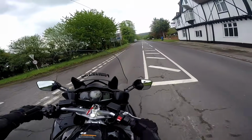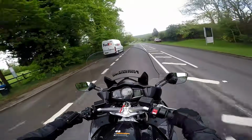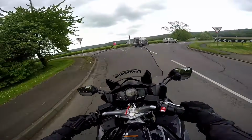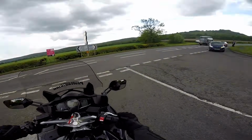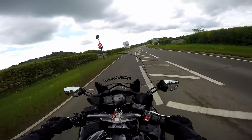Right, as much as I enjoy riding this bike in the twisties, I think I really owe it to it and to you to give it a try on the motorway, because these are the sorts of bikes that are going to be used, I would think, to do some motorway munching, just to get to your destination in Europe or wherever you're going. Let's go and give her a little zap on the M40, see what she feels like.